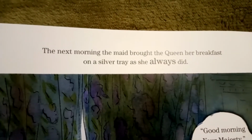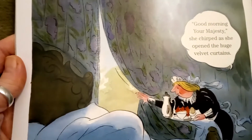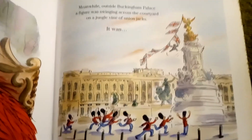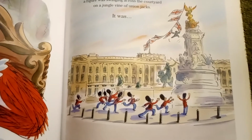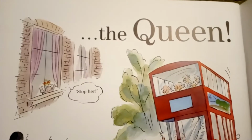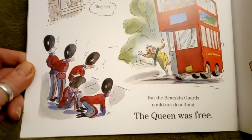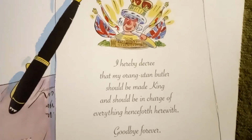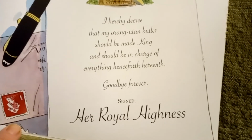The next morning, the maid brought the Queen her breakfast on a silver tray, as she always did. "Good morning, Your Majesty," she chirped as she opened the huge velvet curtains. Except it wasn't the Queen in the bed. "Oh no! Ah!" screamed the maid. It was the orangutan. Meanwhile, outside Buckingham Palace, a figure was swinging across the courtyard on a jungle vine of Union Jacks. "The Queen! Stop her!" But the bearskin guards could not do a thing. The Queen was free. And all the Queen left behind was a letter. "I hereby decree that my orangutan butler should be made king and should be in charge of everything henceforth herewith. Goodbye forever, ever, signed Her Royal Highness."